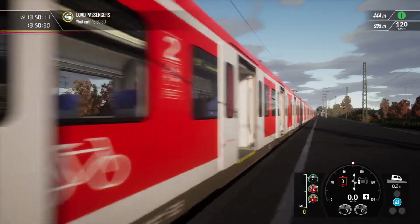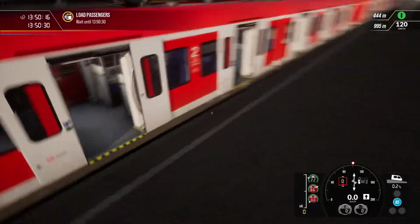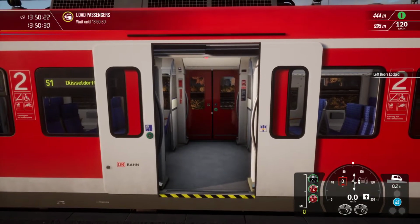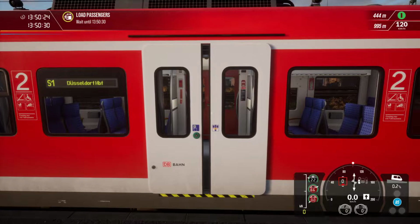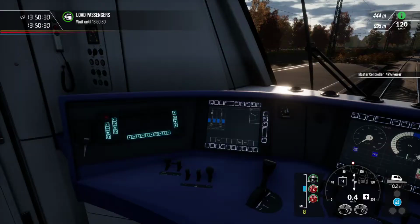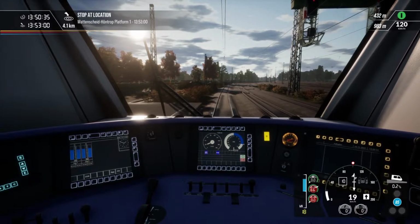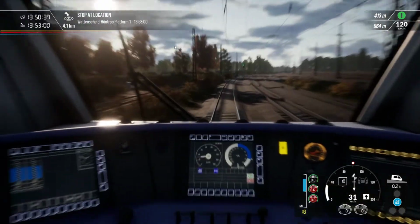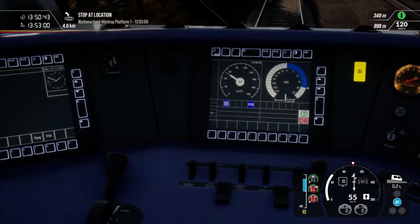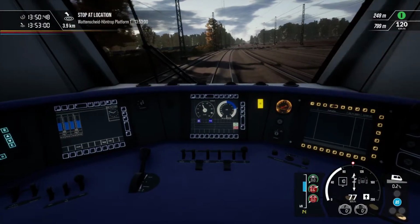So when we've got about 10 seconds left to depart, we can close the doors. Freight train's off. Right, we can close the doors. And off we go. That speedo goes up quick, doesn't it? Here we go, lovely speed. So our next station is Wattenscheid-Hundrup.